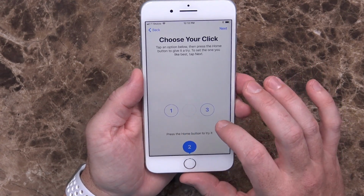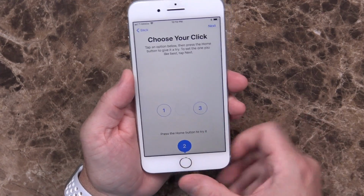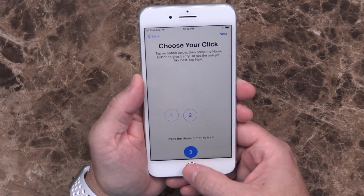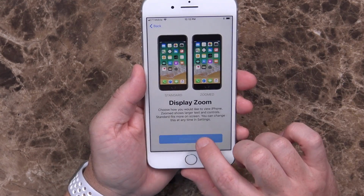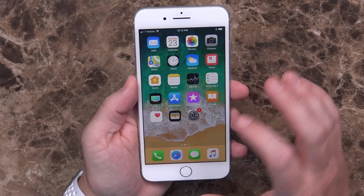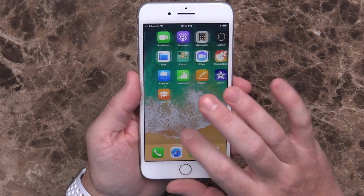We'll go ahead and customize that. The click can be 1, 2, or 3, so tap, tap, tap. I'm gonna go with 3. Display zoom, I want it standard. And now hopefully we're done. There we go. And it's a phone, and it's hopefully ready to use.